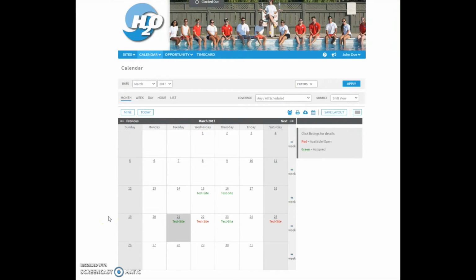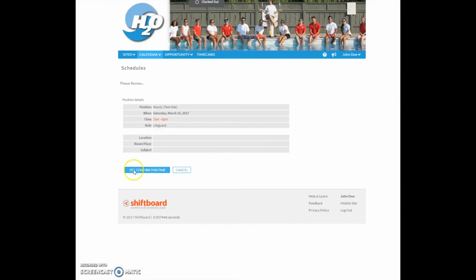The red shifts are available and open shifts. This means that no one is assigned to it, and they are free to be taken. To take a red shift, you simply click on the shift, click Take this shift, and click on Yes, confirm this time.